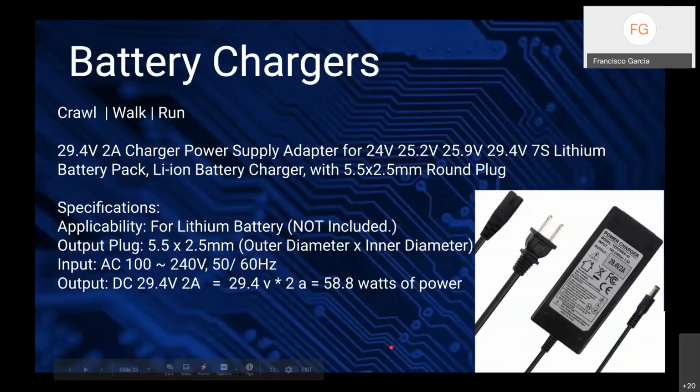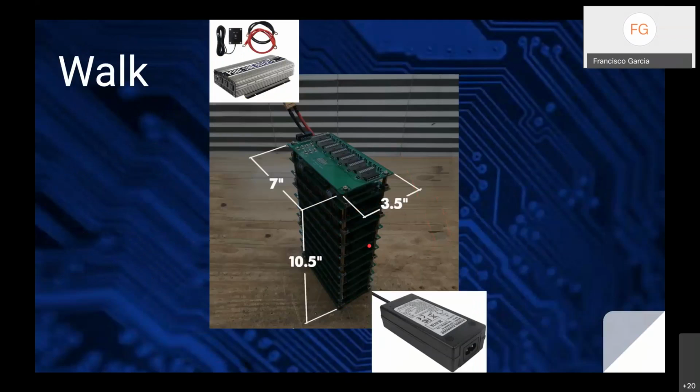I included two chargers here. This is 58.8 watts of power. So we get that again by multiplying the volts available in output. This is outputting 29.4 volts by 2 amps, giving us a total of 58.8 watts of power. So you can use this to charge the walk or the crawl methods of batteries. It's going to take a lot longer to charge a system like this, but again, if you're just starting out, this is like a $30 battery charger.